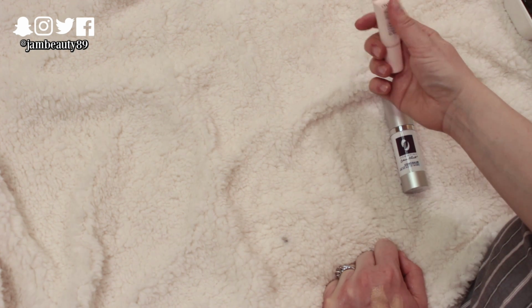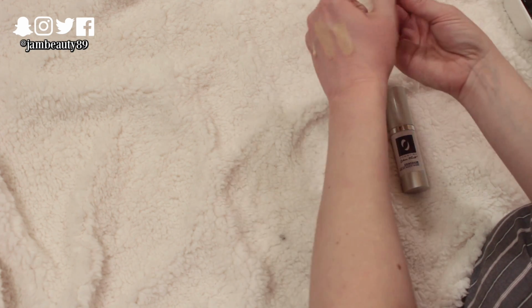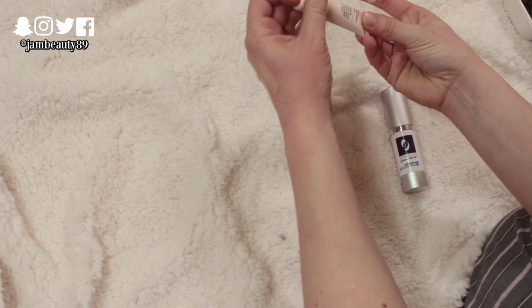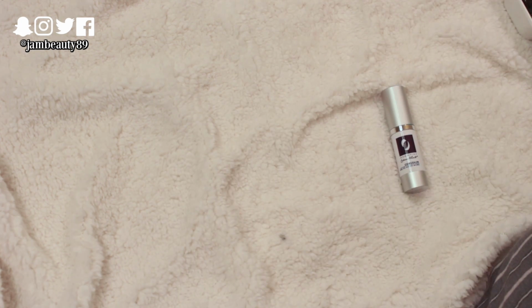This Onami Bright Concealing Elixir I've barely used. It's so dirty though. Is it just a concealer? Oh. So I want to try that. I really like this brand, so I definitely want to give that a try.